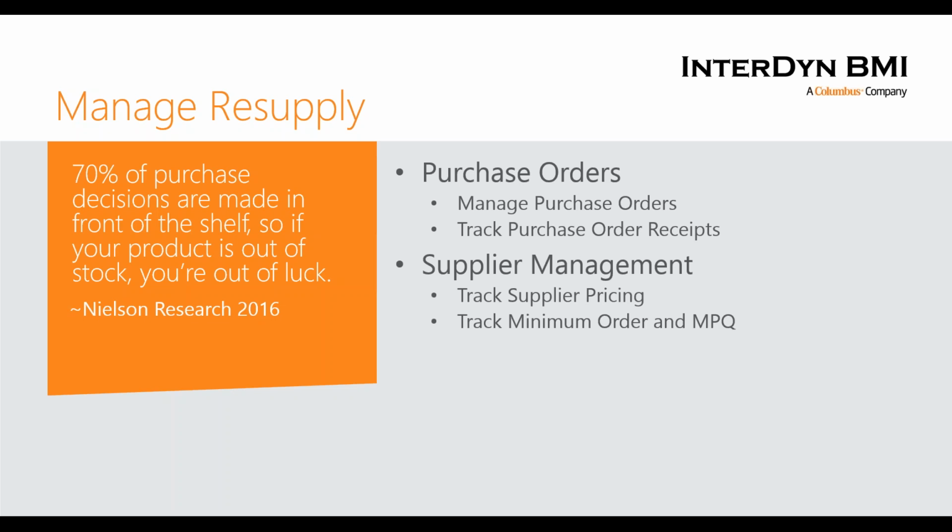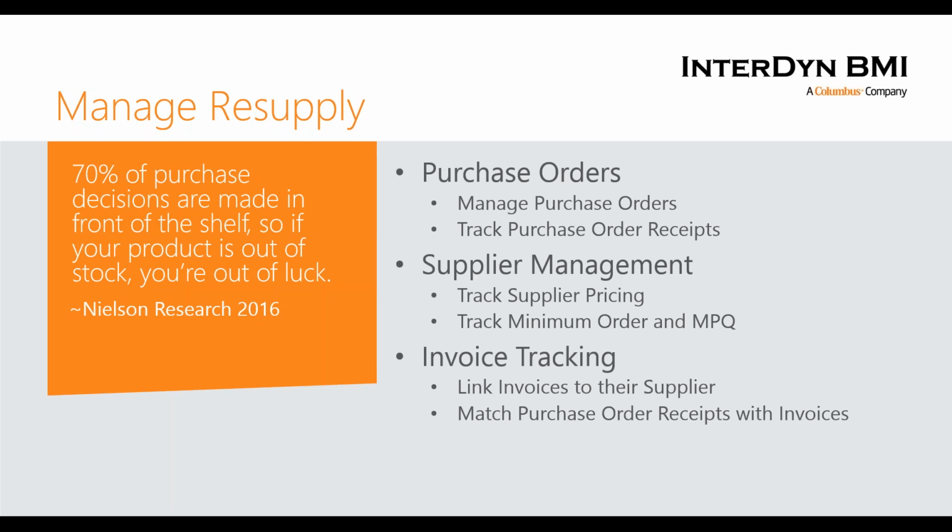Another thing that you want to be able to do to manage resupply easily is managing the supplier information themselves. So you want to be able to track what the different supplier pricing is. You may be able to get product from multiple suppliers, and they could have different supplier pricing, and they can have different minimum order requirements and master pack quantities and things like that. So supplier management is vitally important to being able to manage your supply chain and managing resupply.